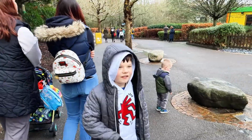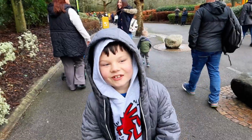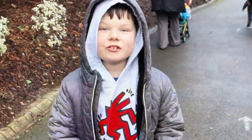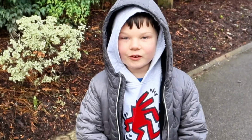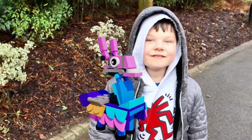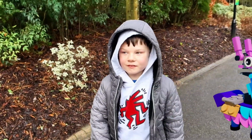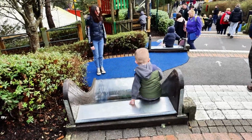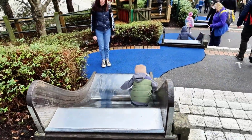There's a llama! So why have they replaced Hulkbuster with a llama, G? Because a new game, Lego Fortnite, is coming out, so they probably want to change it to the Fortnite Lego Naked Llama. Okay, so there's a llama in Lego Fortnite. Yeah. Awesome. The fun's already started.